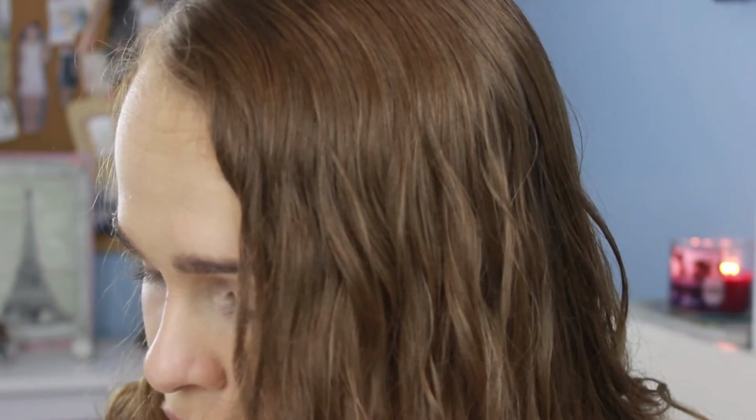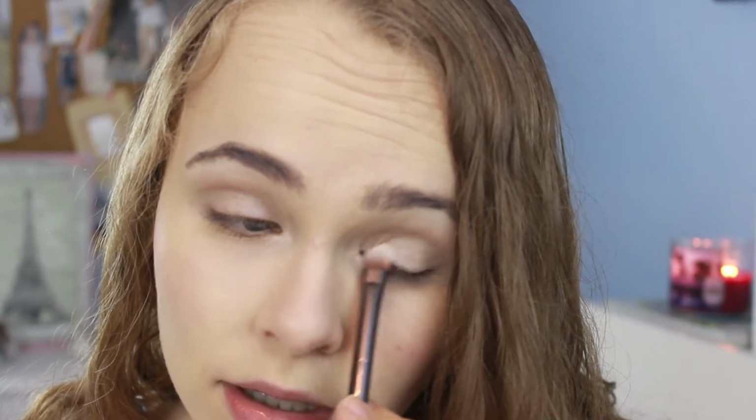And I'm going to pat this in literally the next eighth of my eye. I'm making this blend into smokiness really, really gradual. I don't want it to be super sudden. So I'm just taking this, not even all the way to the halfway mark.